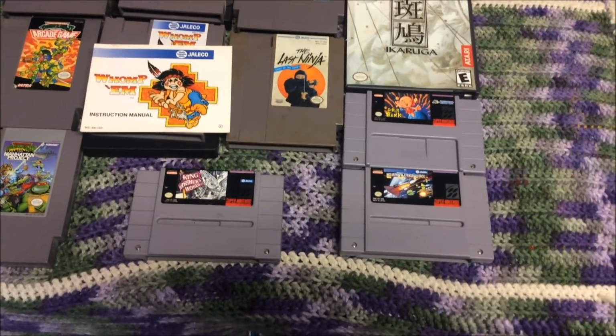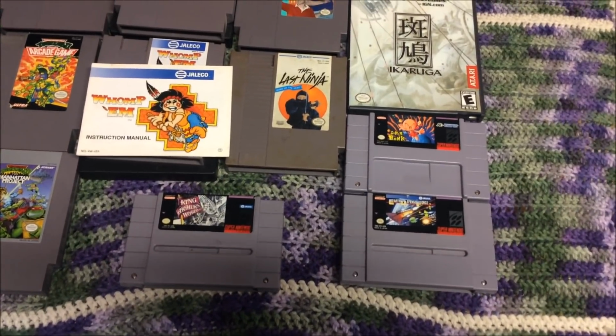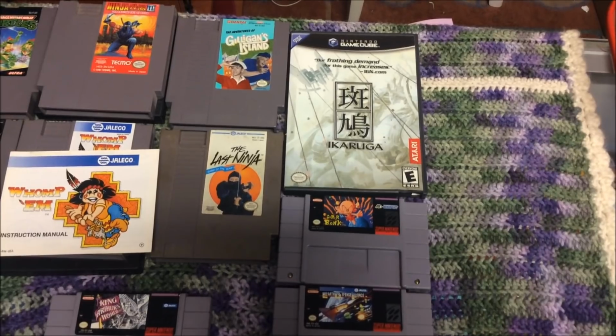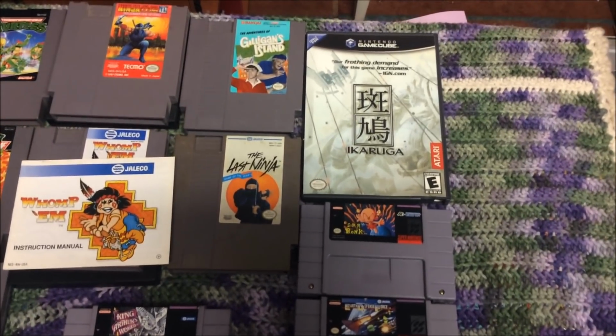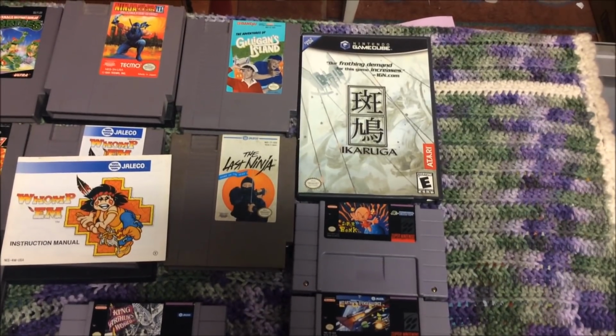There's one game in the Super Nintendo games that have already sold. That was Aliens vs. Predator for Super Nintendo. One of our collectors got that. And Ikaruga for the GameCube. I am not good at shooters, so I didn't feel too bad about getting rid of this one. Still kind of pricey, like a $60 game.